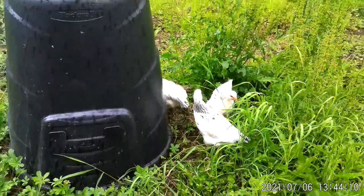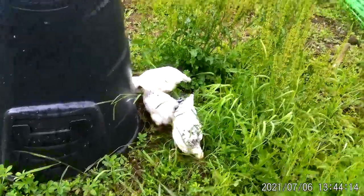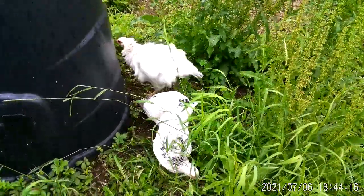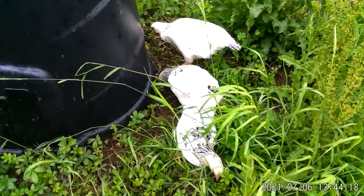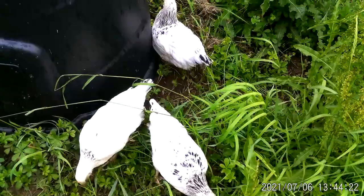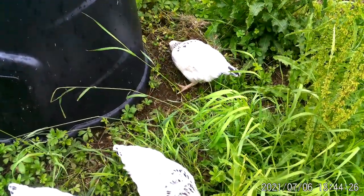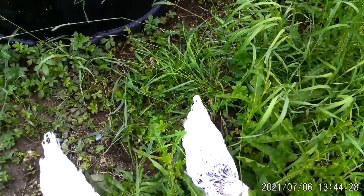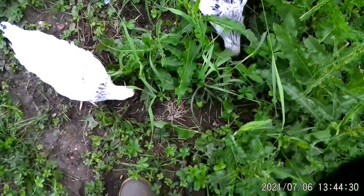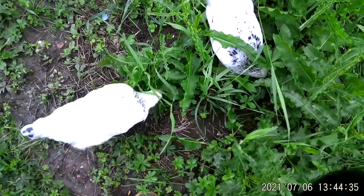and just like that, it's stopped raining for a moment. It's on and off. It's really cloudy, but I'm going to get some footage. Yeah, now they found the compost bin, and they're digging around the base. They must know that that's where the worms are. There's going to be lots of worms in there. There you go, there's my boot. You can see how close they're getting to me now.